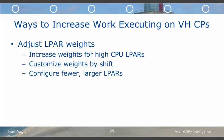If the characteristics of your workloads on your LPARs change between shifts, automating LPAR weight changes corresponding to those shifts may be another way to increase the MIPS executing on vertical highs. And finally, fewer larger LPARs may be a configuration option that would increase the amount of work executing on vertical highs in your environment.